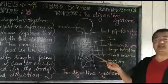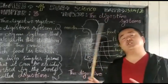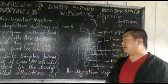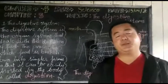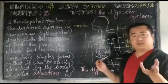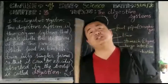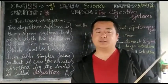So what happens next? Here the undigested food is stored in the large intestine, and the remaining water is absorbed by the large intestine. Once the water is absorbed from the undigested food, it changes into waste material or a waste product.